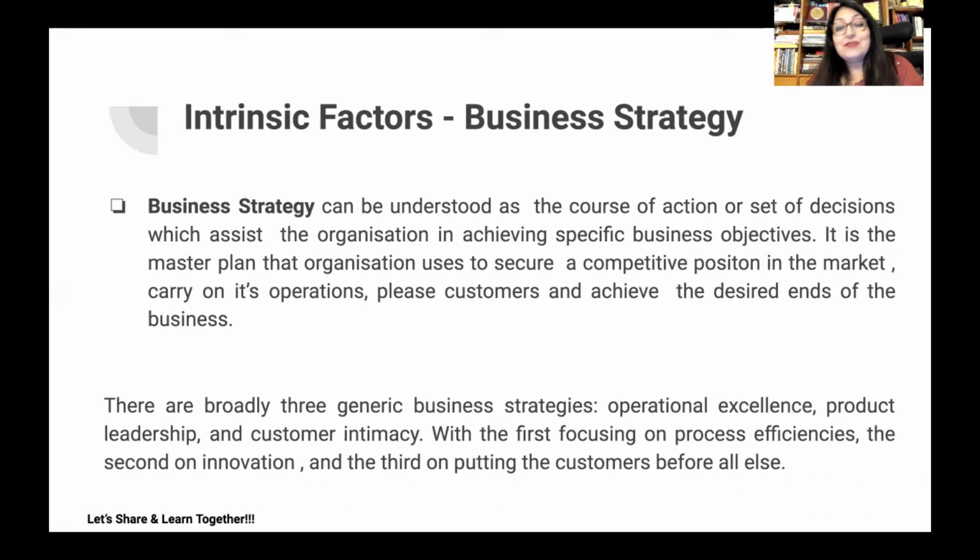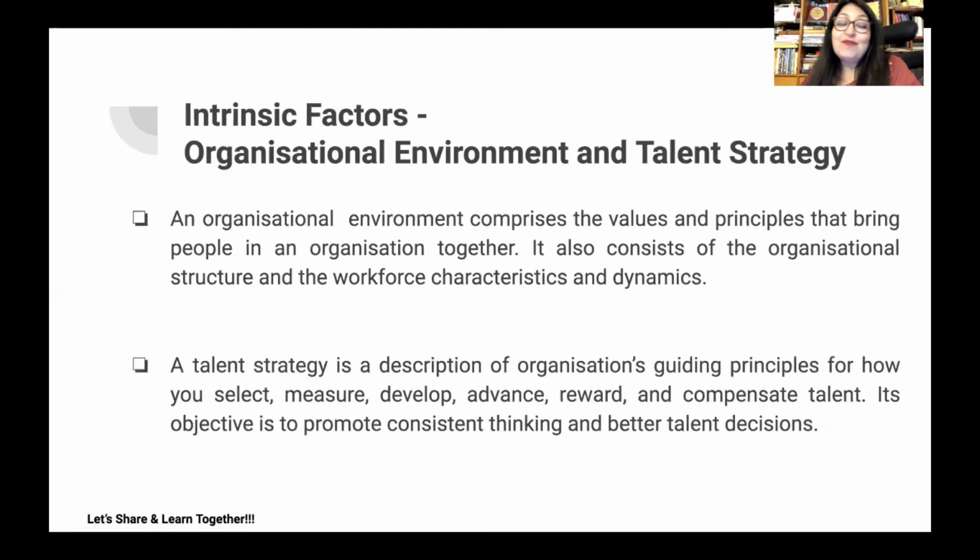Next, you've probably heard about the culture of an organization. No matter how good your business strategy is, if you don't have a great culture, then culture will eat your strategy for breakfast. So, it's important for us to understand that the organizational environment, in fact, the culture of the environment, together with the talent strategy, is a big factor in ensuring a very smooth, glitch-free performance management system.